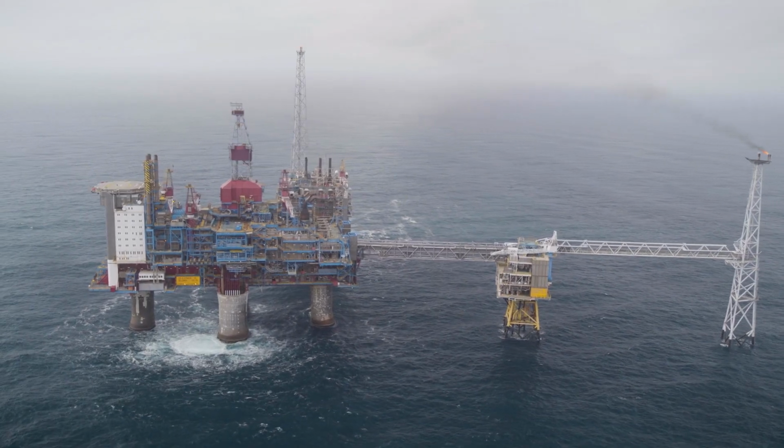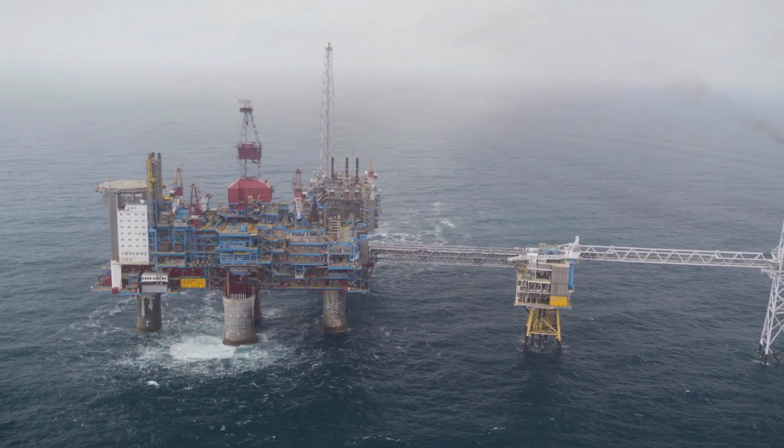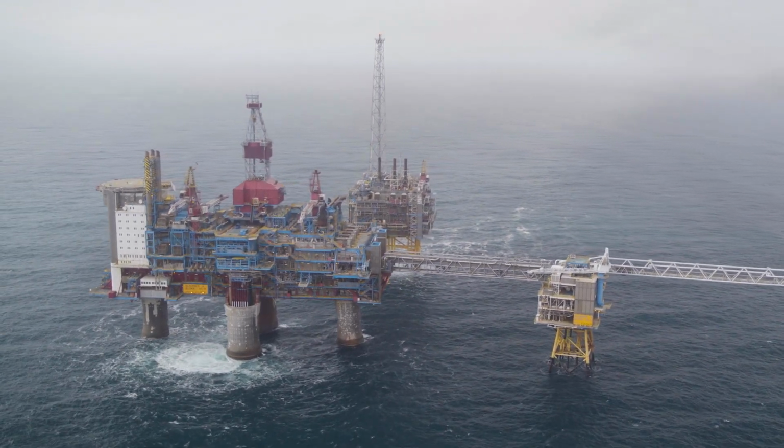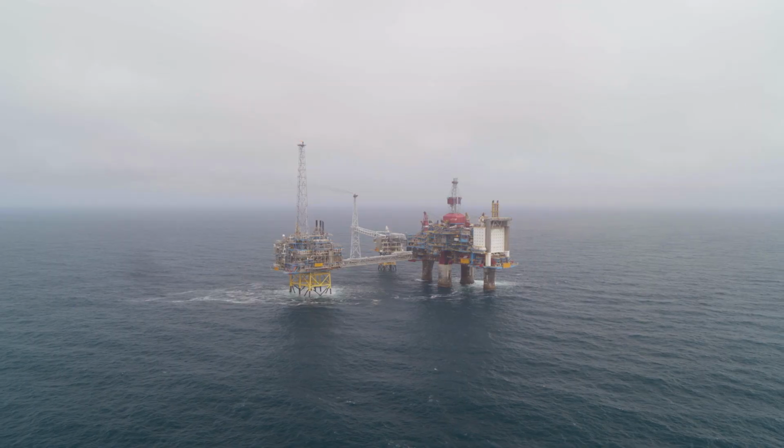Every single day, thousands of offshore power plants use huge amounts of gas to produce the electrical power needed on board the world's oil and gas installations. This is far from sustainable.